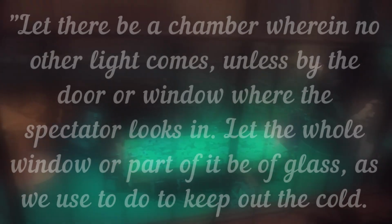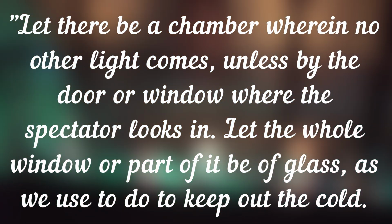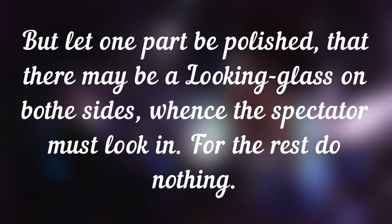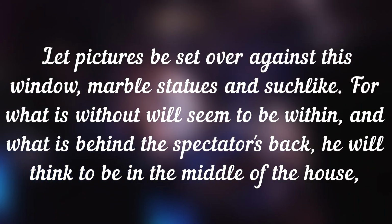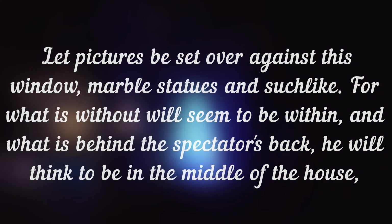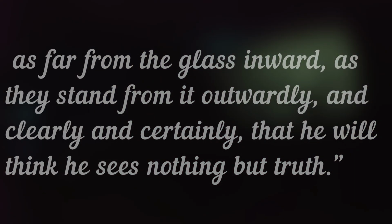Della Porta writes, "Let there be a chamber wherein no light comes unless by the door or window where the spectator looks glass in. Let the whole window or part of it be glass, as we used to do to keep out the cold. But let one part be polished, that there may be a looking glass on both sides, whence the spectator must look in. For the rest, do nothing. Let pictures be set over against this window, marble statues and such like. For what is without will be seen within, and what is behind the spectator's back he will think to be in the middle of the house, as far from the glass inward as they stand from it outwardly, and clearly and certainly he will think he sees nothing but the truth."